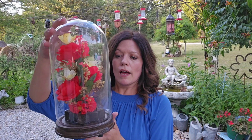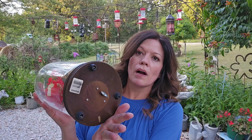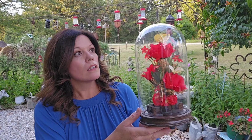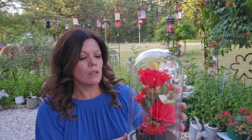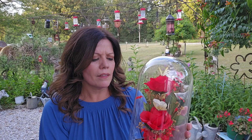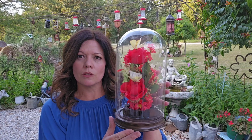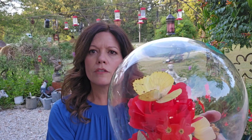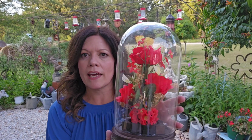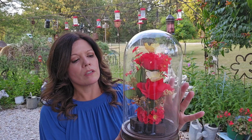Okay, I paid $2 for this. It says as is. It's a music box, but I didn't buy it for that. I bought it for the cloche. You know, they can be pretty pricey. And I thought for $2, I could definitely get my money's worth out of that. And there we go. I know the music box works, but I also thought those butterflies were wonderful. I'm not a big fan of the red flowers.